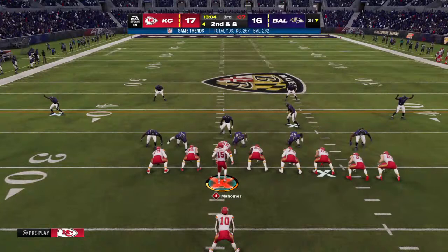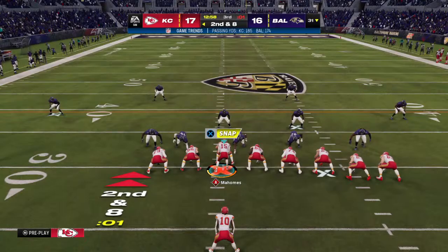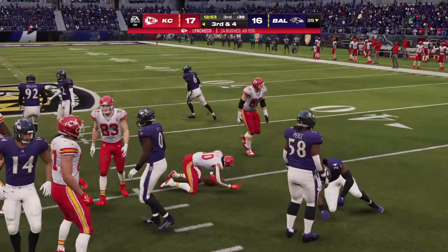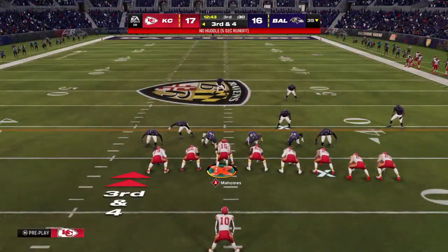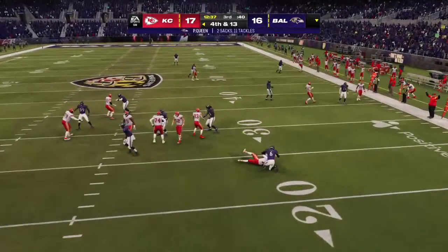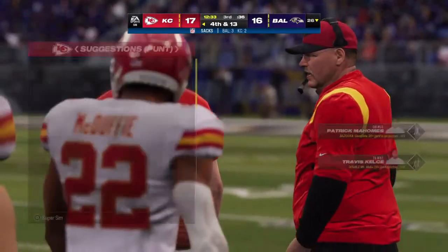From the 31, here's a 2nd and 8. Headed straight, it's Pacheco. 4 yards on the pickup there as it'll leave him with a 3rd and about 4 more for a first. Now Mahomes on the bootleg. Blitz coming, and down he goes. Patrick Queen picks up his 2nd sack of the afternoon.